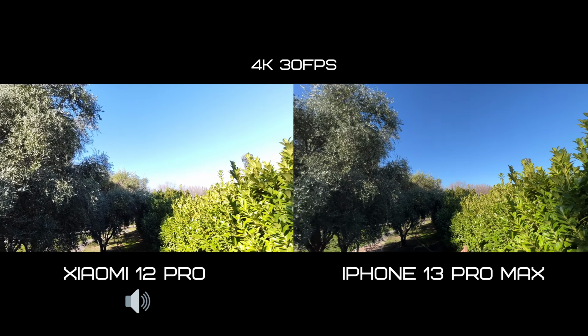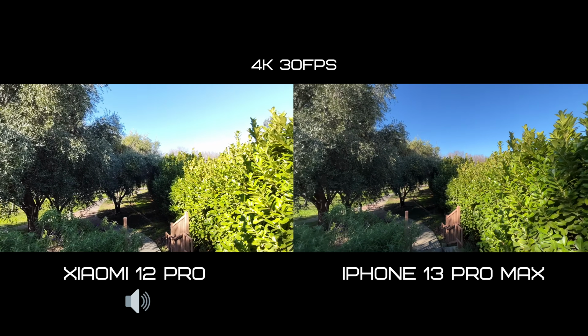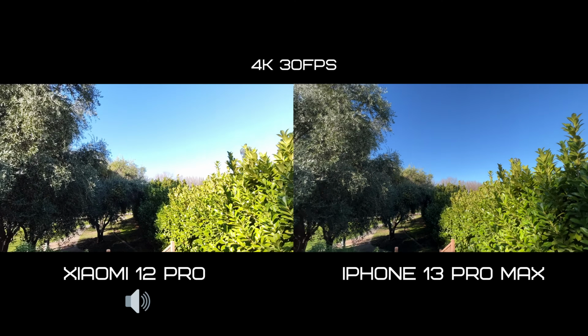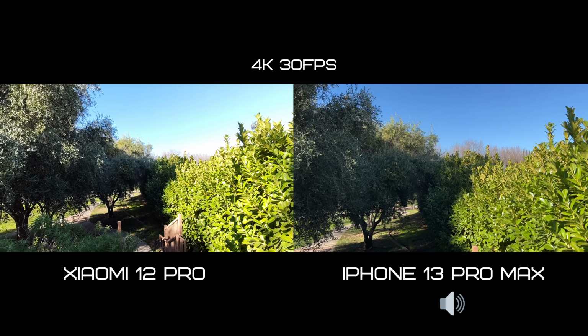And at least in the viewfinder, from what I'm seeing, the Xiaomi is overexposing the picture a lot more than the iPhone, which is doing a lot better job of correcting for that bright afternoon light there. Let's go ahead and start moving into the main lens so you can see what that looks like here. It's a one tap on the iPhone, main lens there.